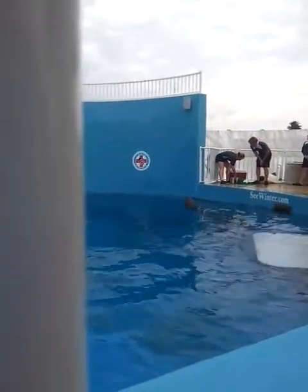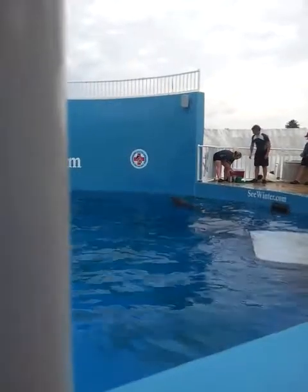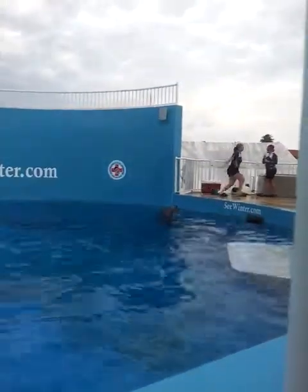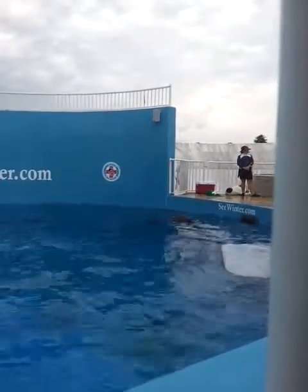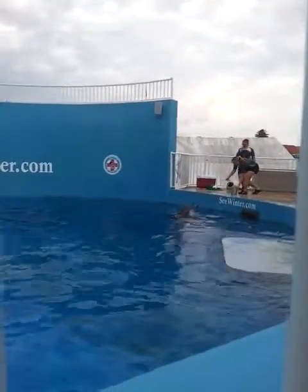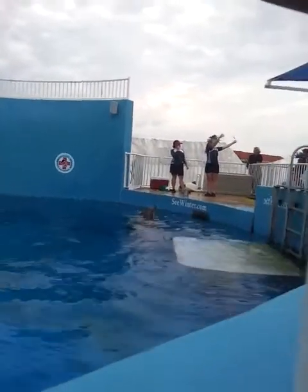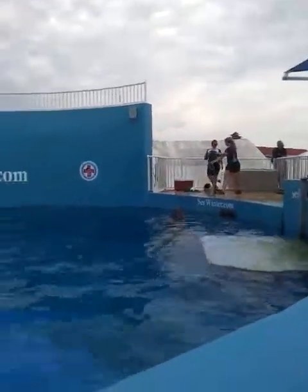So now we're going to change gears a little bit and show you, like I mentioned, how we do some other kinds of training, how we take care of them. Now what Julie has in her hand is what's called a hydration tube. Can we get a look at that? That's lovely. Very nice. Thank you, Julie. That is the hydration tube.